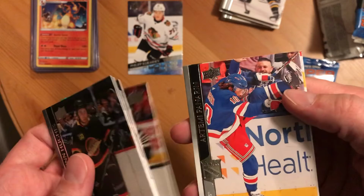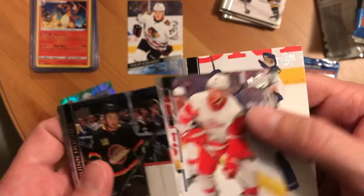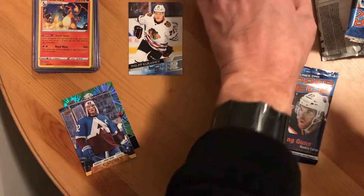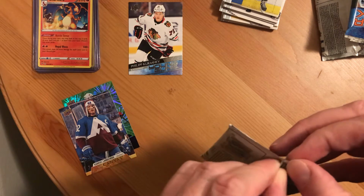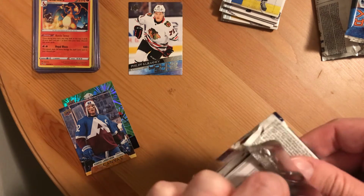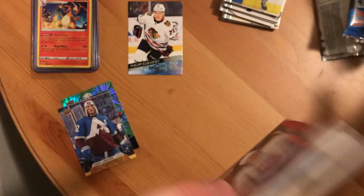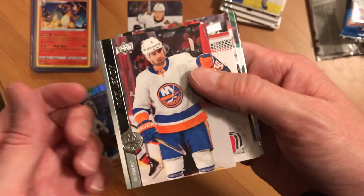Let's see here. Hopefully we can get another Young Gun. We'll see. So we got one pack left. Like I said, the last blaster I opened had 2 Young Guns in it. It doesn't say it's guaranteed or anything, but looks like you're at least guaranteed 1 from the odds. But let's see if this has the Young Guns in it. If it does, I'll feel a lot more comfortable picking up more blasters in the future, knowing that I can get 2 Young Guns and a better shot of landing this Lafreniere.